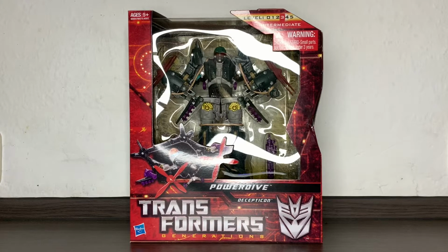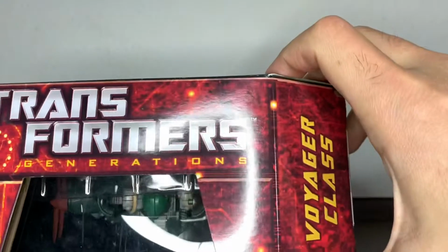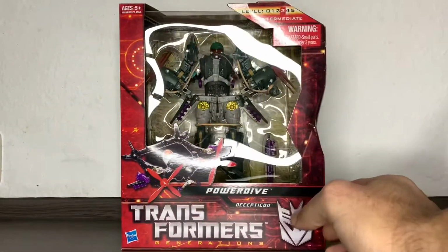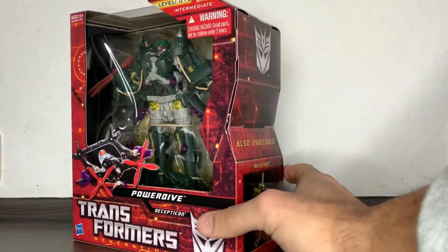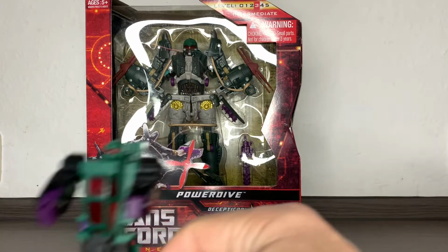Hi everybody, it's Galactic Man Larry here again with another Transformers figure, and today we have from the Generations line from back in 2012, if I'm right, the Voyager class Powerdive, which is a Decepticon, and the reason I got this guy is here.